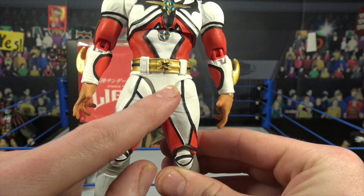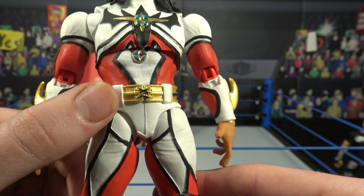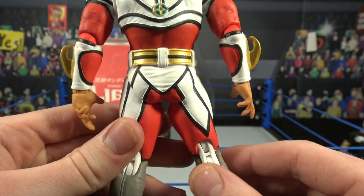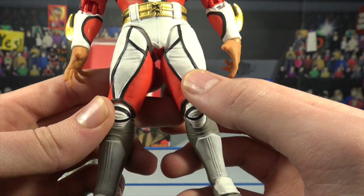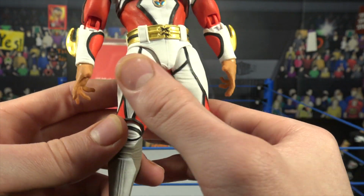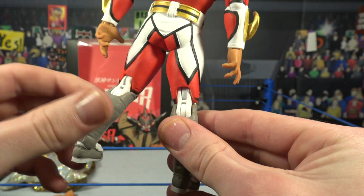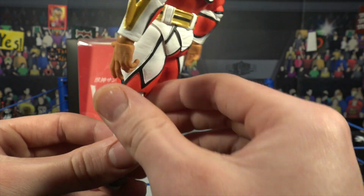Moving down, you do have a nice gold belt right here with the stitchings right in front, looking absolutely nice and beautiful. And you also do have the white little clips where the belt would, of course, go through in real life. There's a look at the front of the pants here. Again, more black lining over the white right there. Makes it just look so fresh. You do have some red under the white. Holy, this is insane, dude. This figure's insane. Oh my.